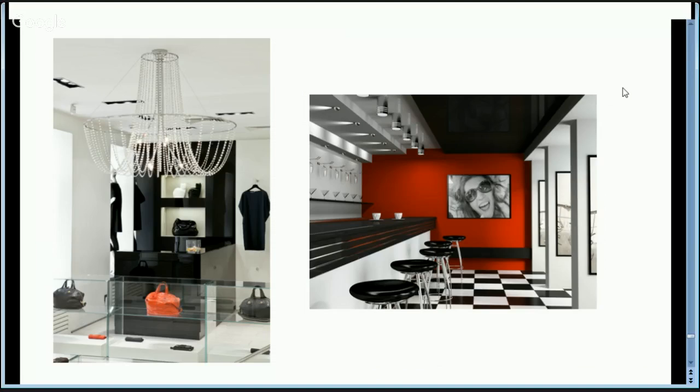So this is all key, part and parcel of it. And we also go into commercial design.